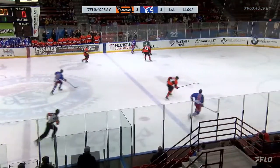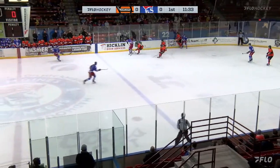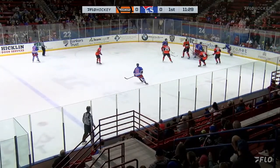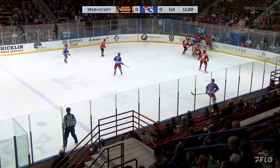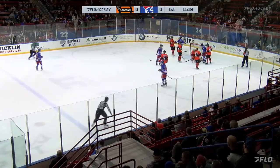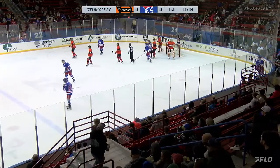Buccaneers break it out. Minahan has it for the Buccaneers off the half boards. As the Buccaneers change it up, gets it there. Fires it. Shot, save. Buick with a nice shot on net. Lancers have it. Centering pass up front. West with a shot on net, save. Jaegeroff with a big save for the Lancers. 11:19 left in the first, knotted up at zero.